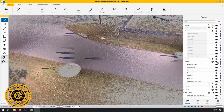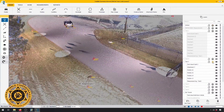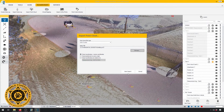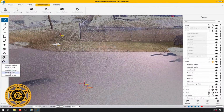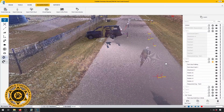Now our person that I chopped out of RealWorks just a couple minutes ago came from test 3. So I'm going to make that active, and I'm going to import a point cloud. And here is our person that was walking. Since everything is all locked together, it's a little hard to see, so we'll bump up our point size just a bit. And we've now added our person in. That's handy when you've got a ton of stuff at a scene, EMS walking around, all kinds of stuff that you need to get rid of or bring in: chop it out, and then bring it in.